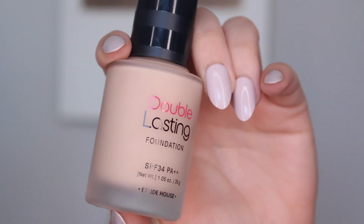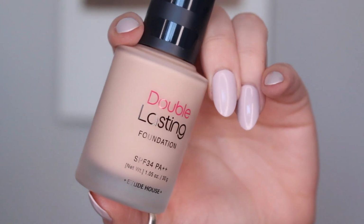For my foundation, I picked up the Double Lasting Foundation with SPF 34. This is also from the Etude House, and I picked up the shade Vanilla. I'm not gonna lie, it was pretty difficult to find a shade and cross my fingers and hope it fits, because a lot of products had like 2 colors or 3 colors. Either one is like paper white or off-white. But I picked up this and I'm really hoping it works.